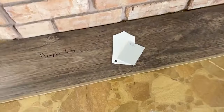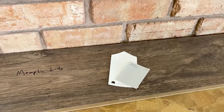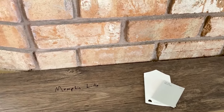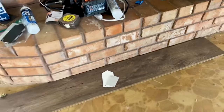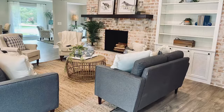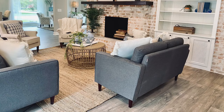What I decided to go with was Memphis Oak Light, which is a laminate that I got from Home Depot. The reason I chose this is it did have some elements of gray, after all, we were using the Repose Gray on the walls, but it also had some of the browns and tans in there, which really helped to blend the gray with the orange brick. So if you've got some of those pieces in your home that you love and you don't want to completely change the color scheme, choosing something in the middle like that is a great way to bring it together. And we actually used that laminate in the entire main floor except for the bedrooms.